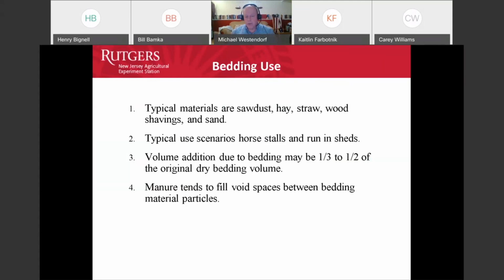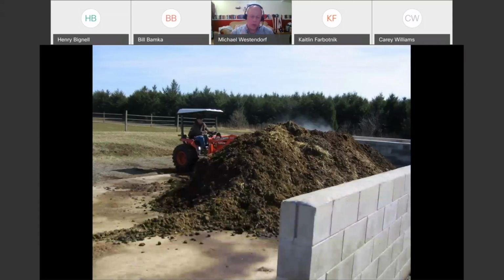And again, this kind of backs up to what we said about composting. Here's a nice composting example, where the man has a nice little facility. This, by the way, is an NRCS funded facility, which is managed very well by this individual.